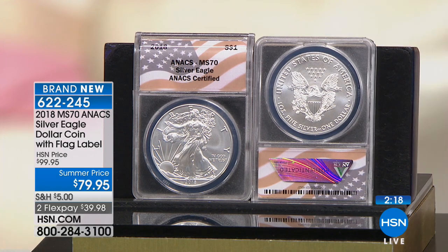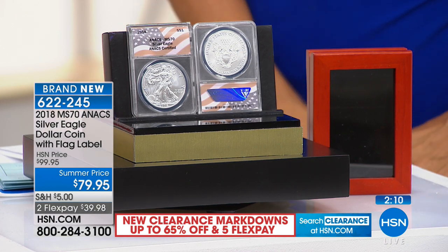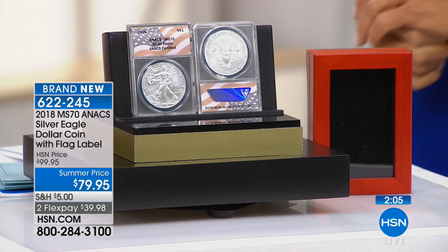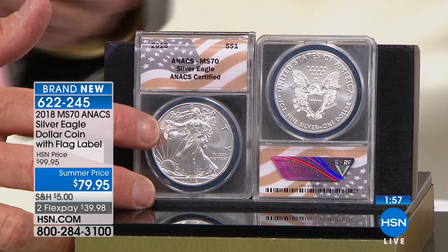Like I said, you can go out in the marketplace and try to find those coins now. Certainly you're not going to find them at $99. It's an entirely different situation and price, because that was the regular issue price, the wholesale price. And that's what this is. This coin is 100% exclusive to us here at HSN, so you can't get this coin anywhere else.